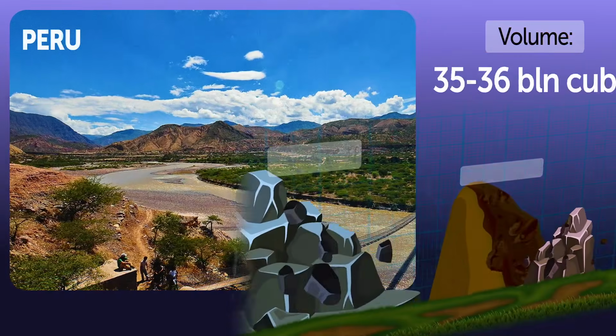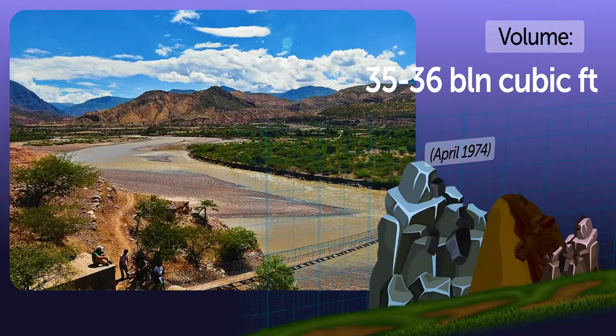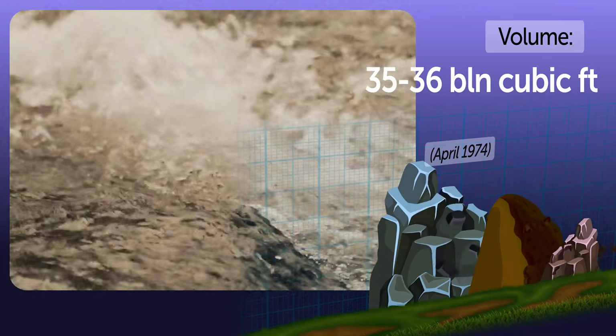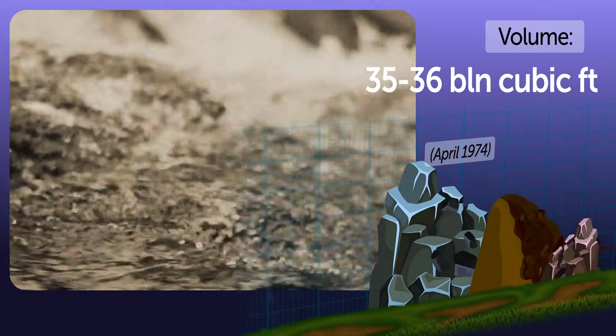Peru. A rock slide dams the Rio Mantaro, a long river running through the center of Peru. The whole process takes no more than 3 minutes, which means the landslide moves at a speed of up to 87 miles per hour. It also leaves a trail of debris 5 miles long.